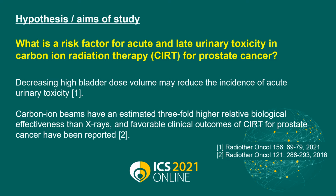Radiation therapy is one of the treatment strategies for localized prostate cancer. However, as you know, radiation-induced urinary toxicity of the bladder and urethra can occur during or after the radiation therapy, which adversely impacts patients' quality of life. There is literature that states reducing high bladder doses may decrease the incidence of urinary toxicity.